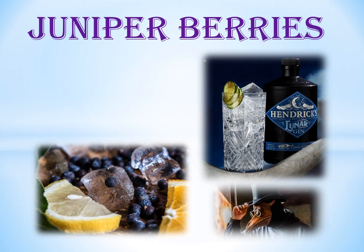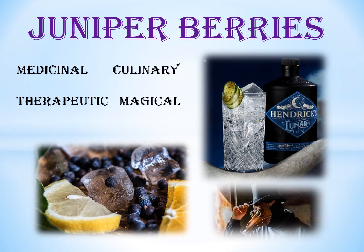Today we're going to talk about juniper berries, the medicinal, culinary, therapeutic and magical properties of these berries. There's more to the juniper berry than just the making of gin, although that has to be one of my favourite uses. It was once believed that juniper would protect against the plague.